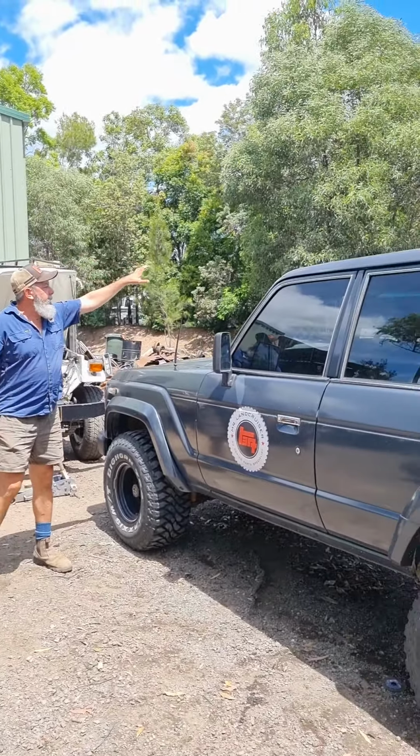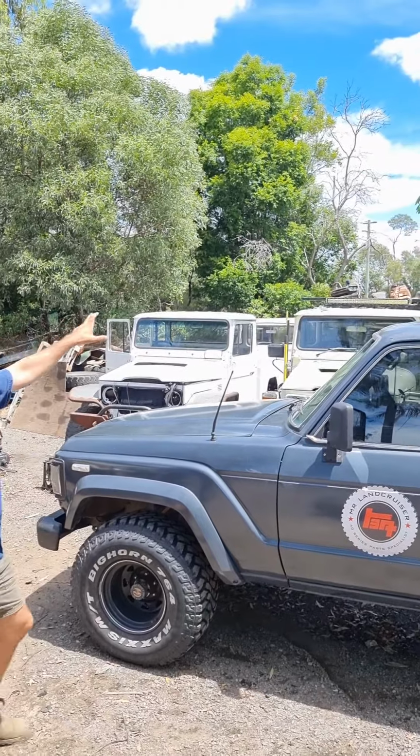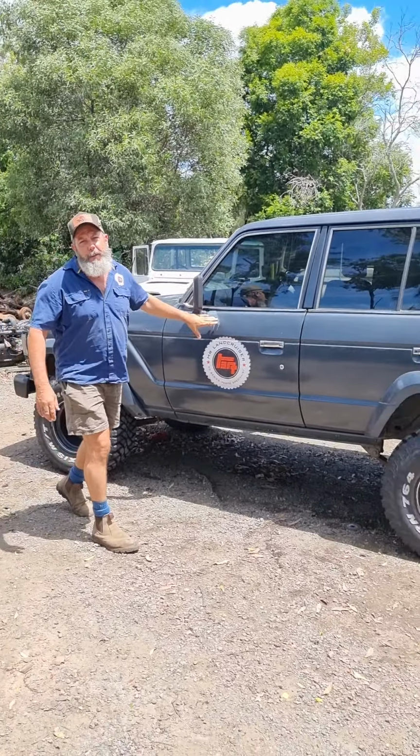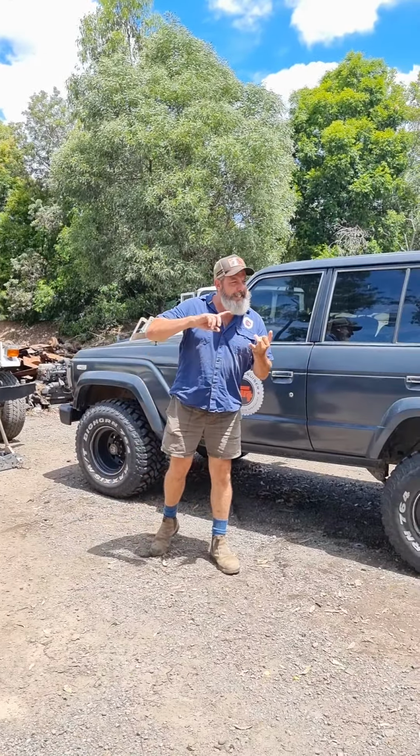Over there, we won't go into some of them, cars are regulars. You've probably seen them before. They're back for little tweaks or whatever. Look at Richard's beast. Isn't this beautiful? We're just doing a little bit of maintenance on Richard's rig. This is going to DI.